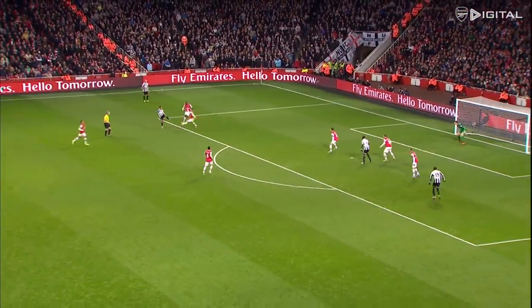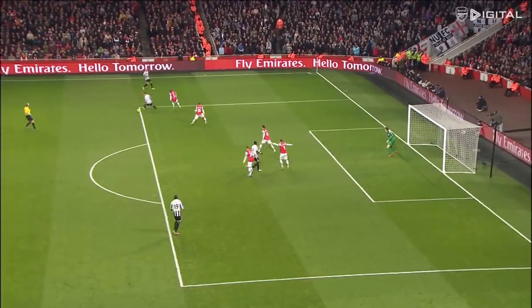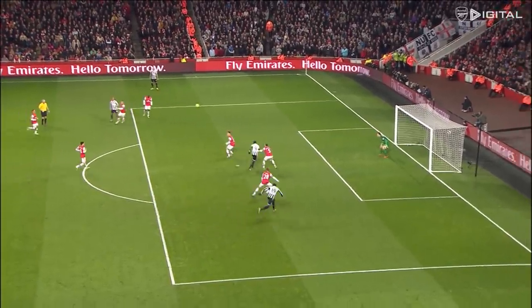Marveau. Dangerous ball in, Demba Ba, and it is 3-3. Marveau, instigator, travels a long way with the ball. He can manage to get his head outside left, but it's a great ball.